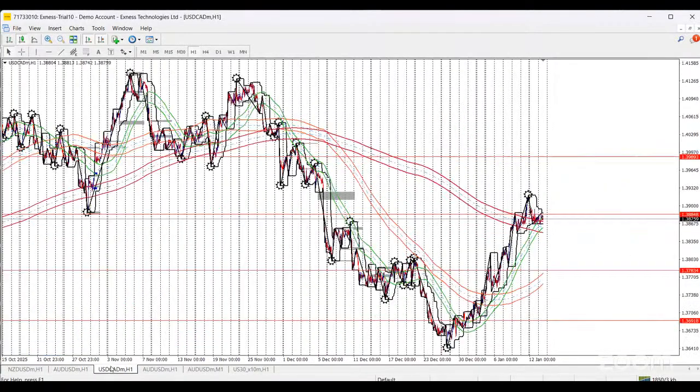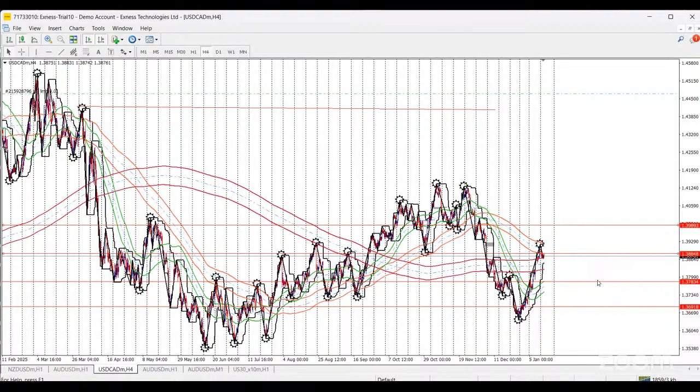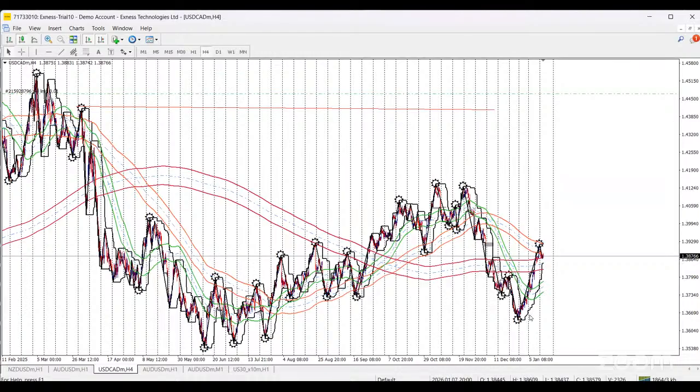Okay, then moving on to USD CAD, starting from the H4 time frame as well. These were past markups that we did last week, Thursday, I believe, delivered as expected. So I'm just going to pretty much take this out from the charts so we can focus on today. What am I now saying? Predominantly to the downside here.